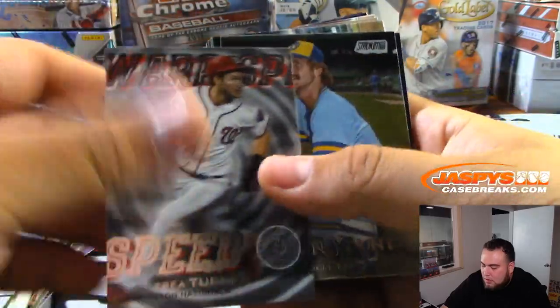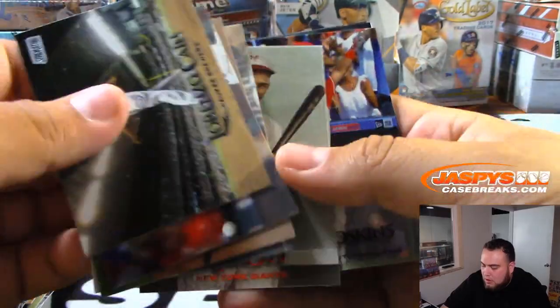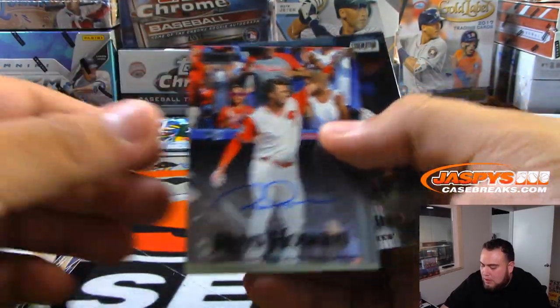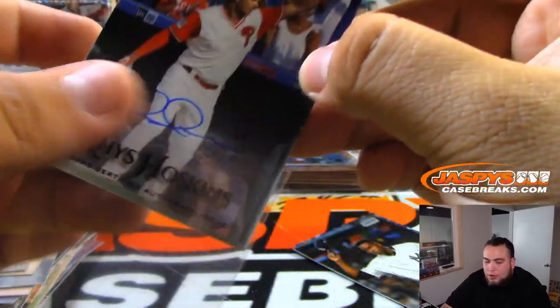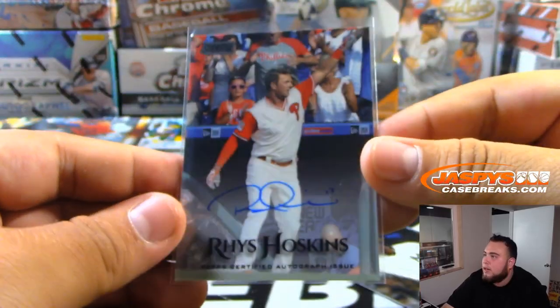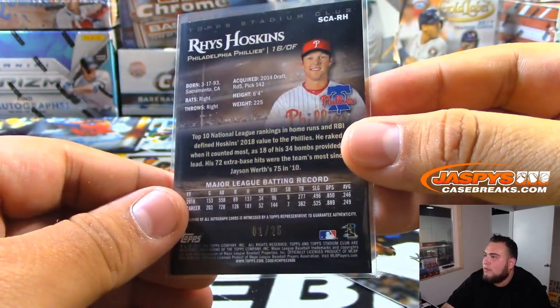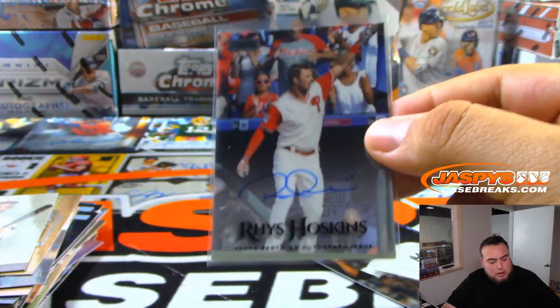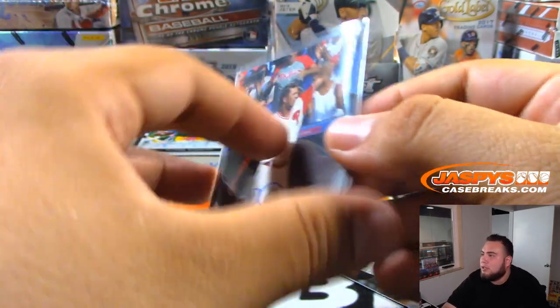Vladimir Guerrero Jr. Mel Ott and Rhys Hoskins for the Phillies. Trade mojo. Nick, now with the Phillies. There you go. That is 1 out of 25. The Ray Black was not numbered, but the Rhys Hoskins is.